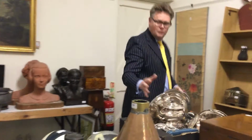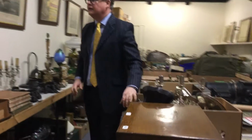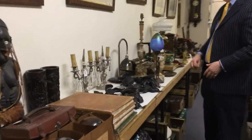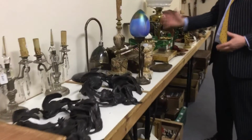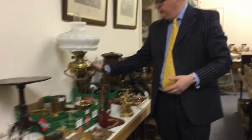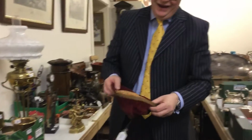Again, more items here. We've got miscellanea. We're going to go past some silver and plate, which is all coming up on the first day. We don't need to talk about that. Coming down here, we've got native figures, Chinese items, Japanese bronze. We've got writing slopes, we've got table lamps, we've got lovely Benson designed oil lamps here. We've got clocks.